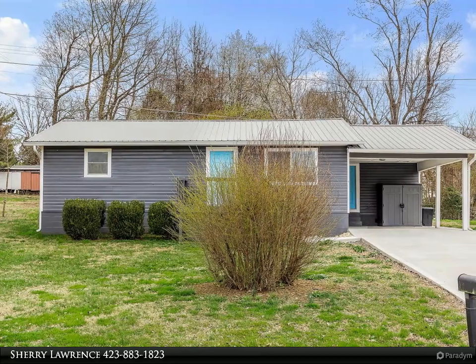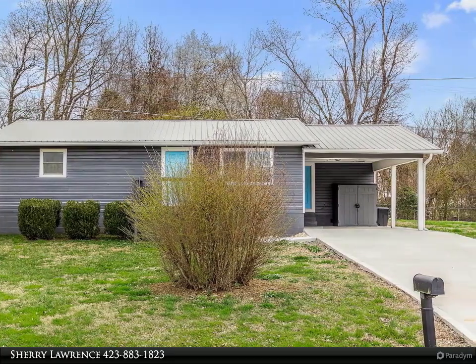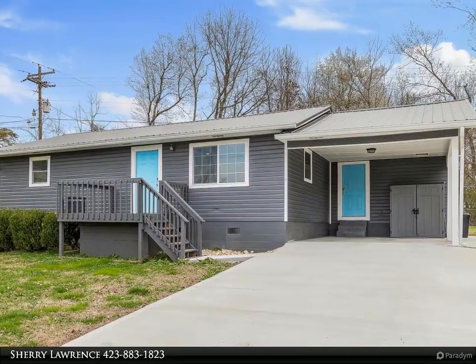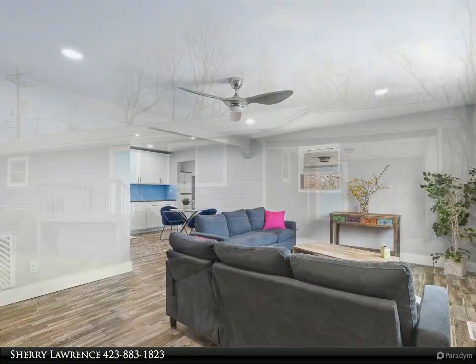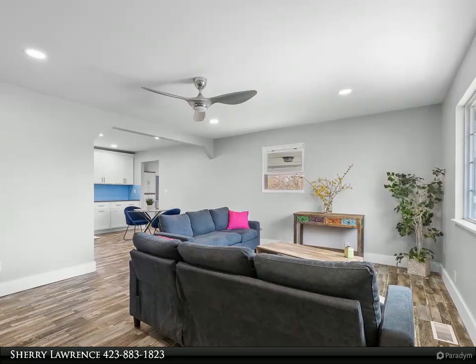Welcome to your dream home with panoramic rolling mountain views. This beautifully renovated 3-bedroom, 1-bathroom house offers the perfect combination of modern amenities and serene natural surroundings. Located just a short 5-minute walk from the lake and marina, you can easily enjoy kayaking and fishing whenever you want.